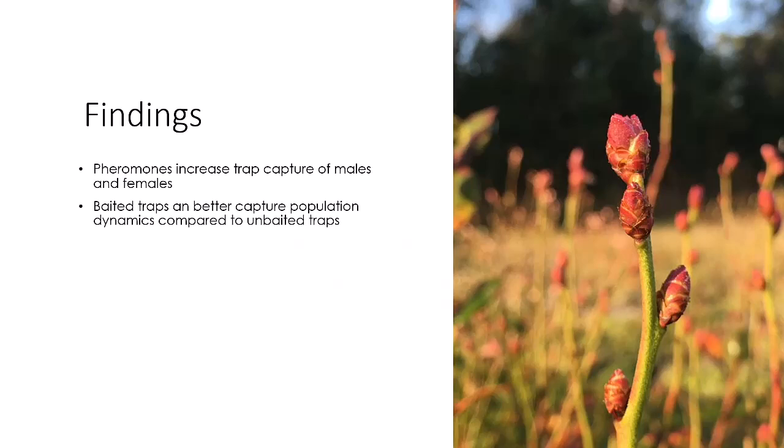So, again, the key findings from this study are that the pheromones can increase the trap capture rate of males and females, though we do see a stronger response with the males. And then we also see that the baited traps are better able to capture certain population dynamics compared to the unbaited traps.